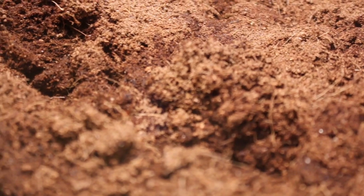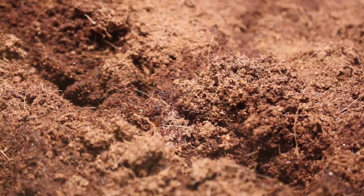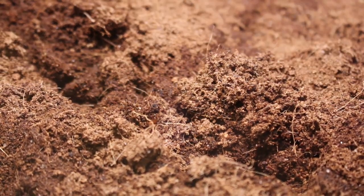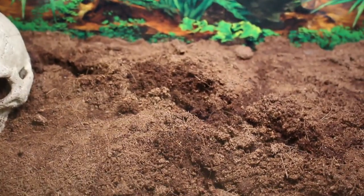Let's see if I can get it in focus. She is right there, right in the middle of the screen. See her tongue move? That is the beautiful coral cobra. So I'm going to get this rat, pull it out. I'm going to put it right in front of her. Hopefully it's not too big. I don't think it is.